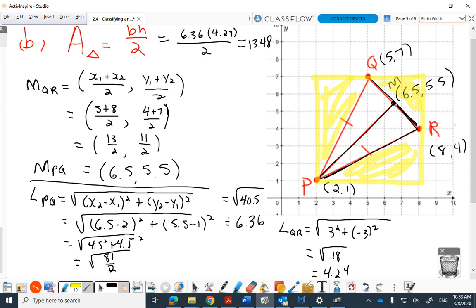Okay? I am not suggesting every single geometry problem can be solved by drawing a big rectangle around it. That is not true at all. There are definitely geometry problems that you'd have to do the steps we did. But this will work in this situation. And it really relates to the Pythagorean theorem and the roots of where that comes from. Okay? Questions on that?